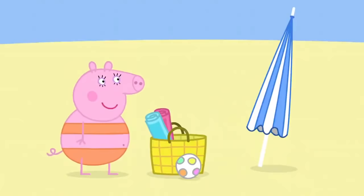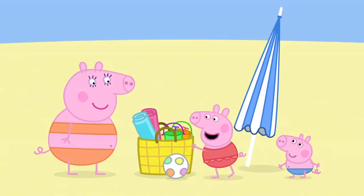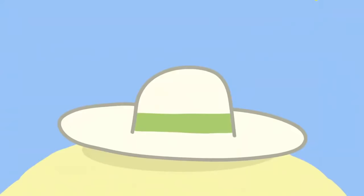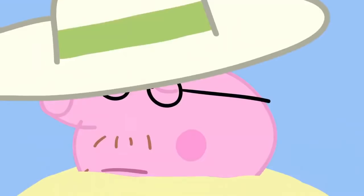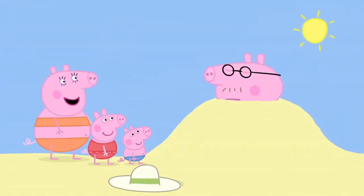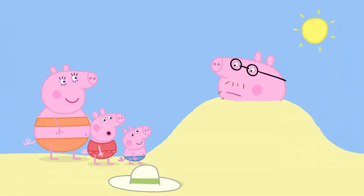Peppa, George, home time. Don't leave any stuff behind. Let's check that we haven't forgotten anything. Towels, beach bag, sunshade and the spotty ball. That's everything. I'm sure we've forgotten something. Of course, we forgot the hat. Daddy! We forgot Daddy! Oh, yes! We forgot Daddy Pig. What? Daddy, we almost left you behind. But George remembered you. Well, I'm glad George remembered me.